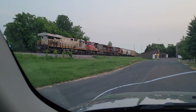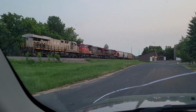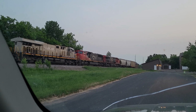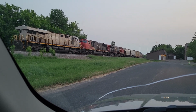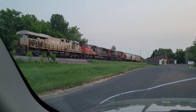We have the S772 power along with a couple of cars, including an autonomous inspection car on the tail that was brought in on the S772 today, which arrived here since 1510 and went westbound a few minutes later.